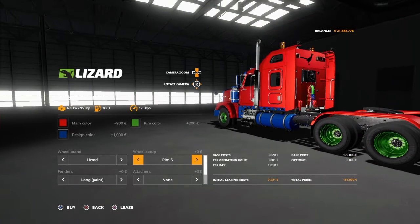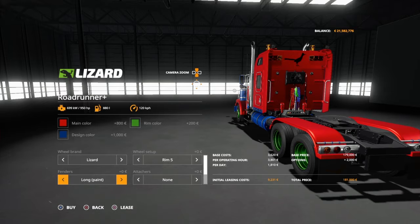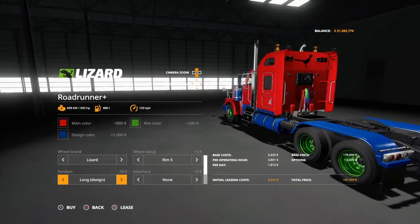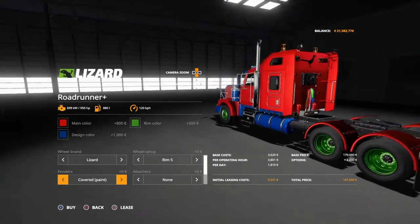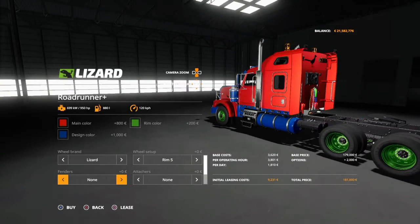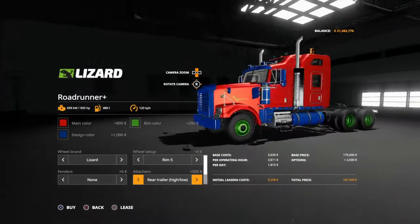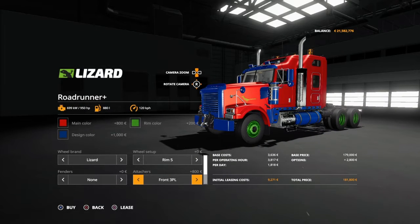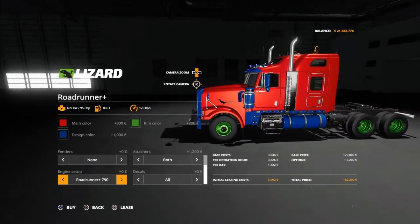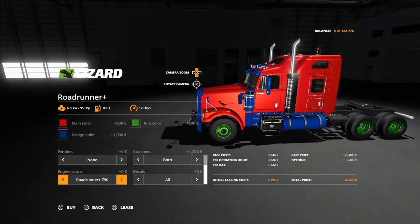That one is pretty cool. Fenders, that's the fenders on the back wheels, either long with the upper color or long with the bottom color, or divided in two like so, or only a small one on the front. Attachers, you have either rear trailer or front 3-point link and a PTO, or both. An engine setup. Here we have 950 horsepower, and it only costs 180,000.